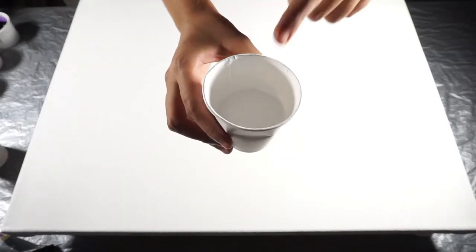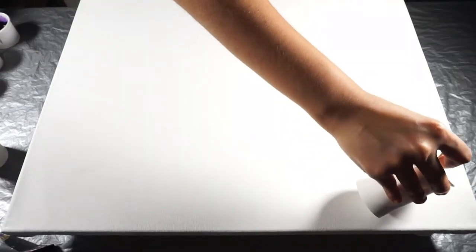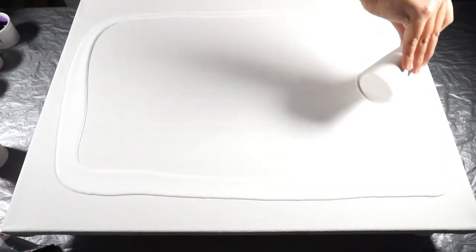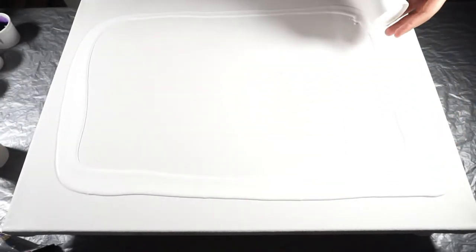The white base is from Camel. I've added only water today and nothing else. So let me just start. Before doing this painting, I changed my mind three to four times about what I'd be doing. At the end, I stuck to this canvas and this combination.